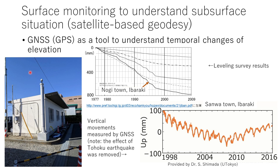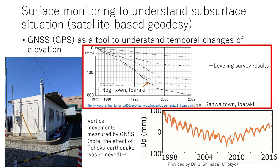And then we just look at the spatial movements. But we can also see how things are changing over time using GPS. So temporal changes can be observed by GPS very accurately. This is Sanwa in Ibaraki Prefecture and near Nogi Urujima. You can see the image of the temporal change in the same place. The yearly leveling survey shows steady subsidence.